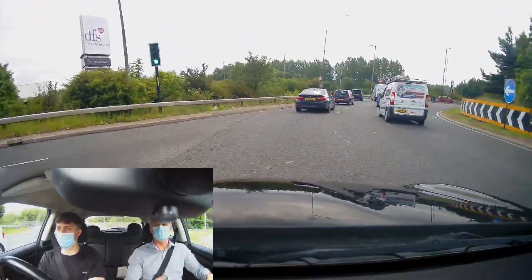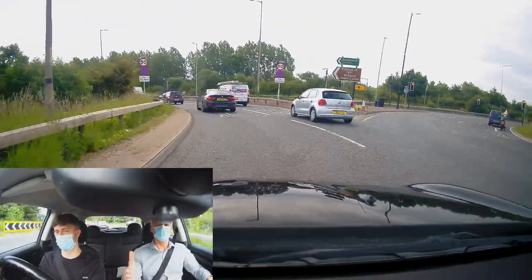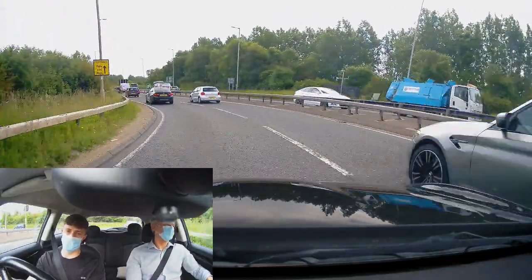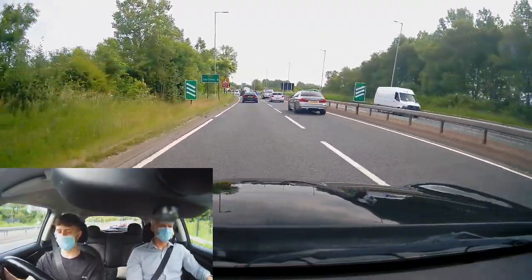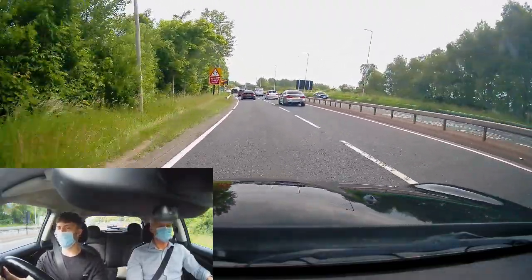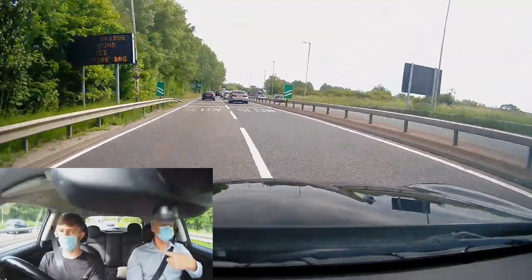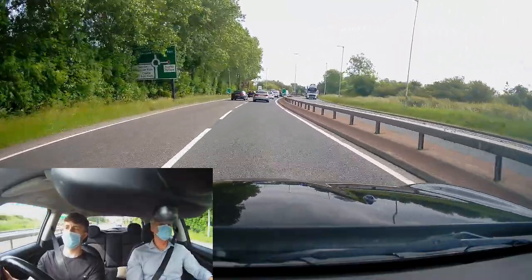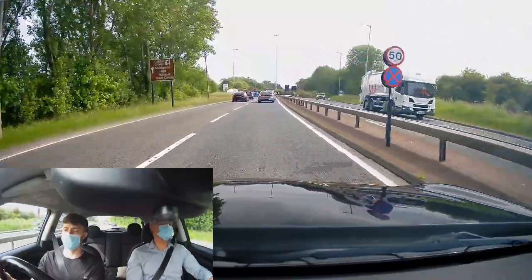You should have gone to the left lane. You went and picked the middle one. We need to turn right at the roundabout and come all the way back round, so I want to be in the right lane. So we're going to retrace our steps and come all the way back up here. Do your test in Sunderland if you want.